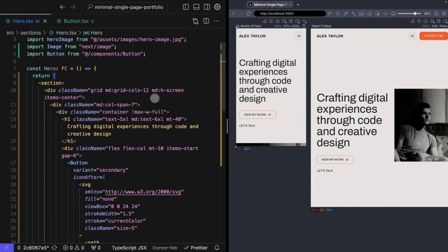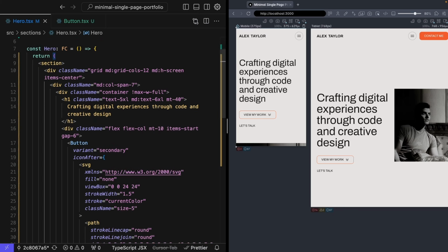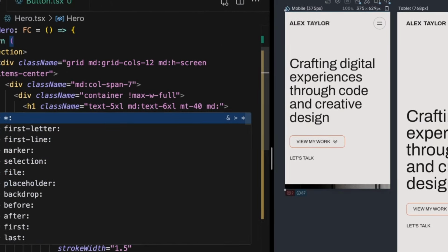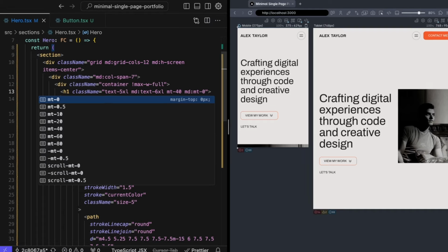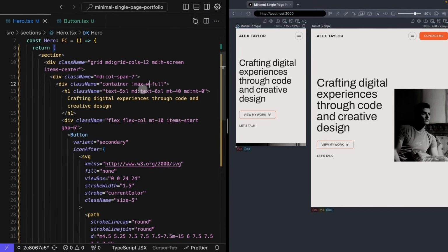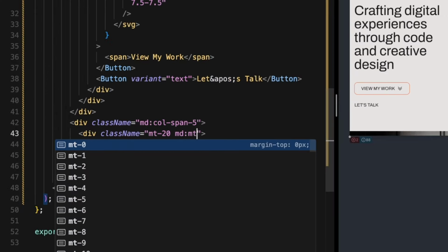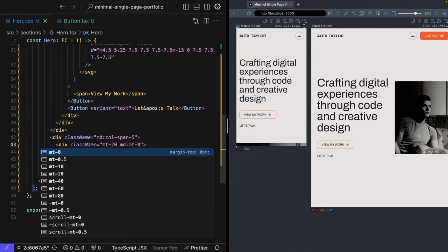Right now, my content is going to look like it's being pushed down from the center though. And that's because of some of the margin top that we have added to our H1 and the margin top we have added to our image. So at the medium size, I'm going to say mt-0 to ensure that our content isn't being pushed down. It actually stays in the center. And the same thing is going to be true of my image. It is mt-20 right now. I'm going to say medium mt-0, and that should ensure that my image is actually centered on the page.